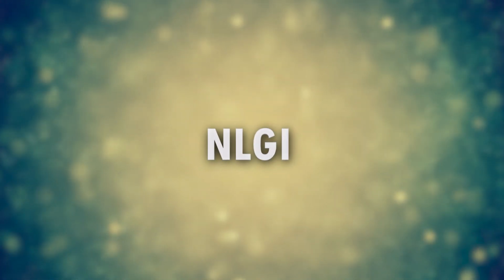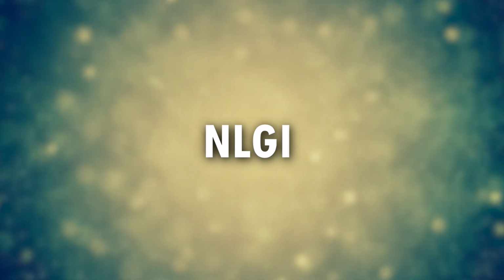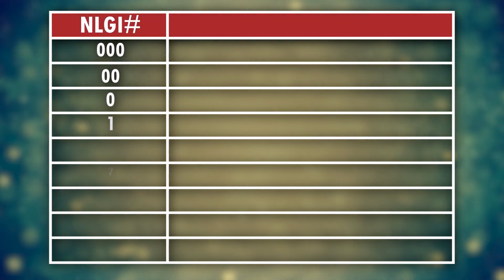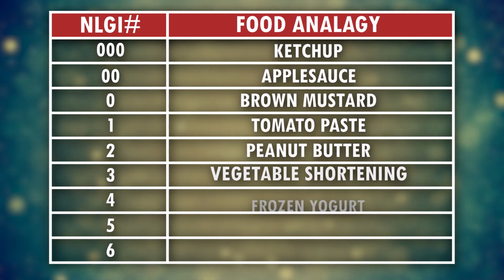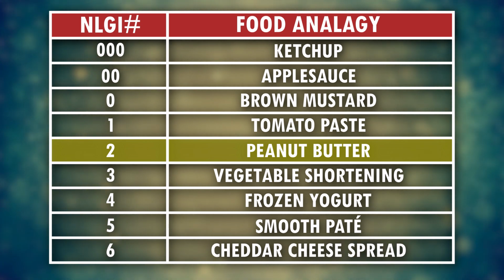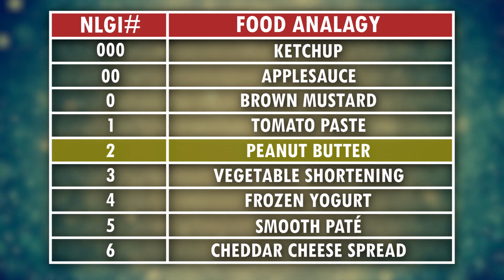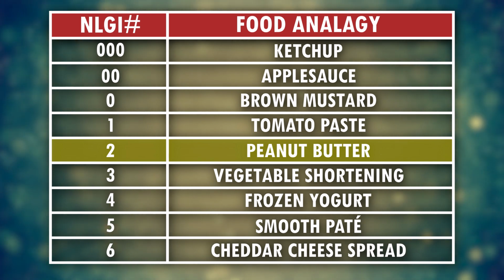The National Lubricating Grease Institute, or NLGI, certifies greases with a consistency rating. This rating ranges from 000, very fluid, to 6, a solid block. A number 2 grease, comparable in viscosity to peanut butter, is the most common consistency recommended by manufacturers. This is due to the grease's ability to stay in place over a wider normal temperature range.